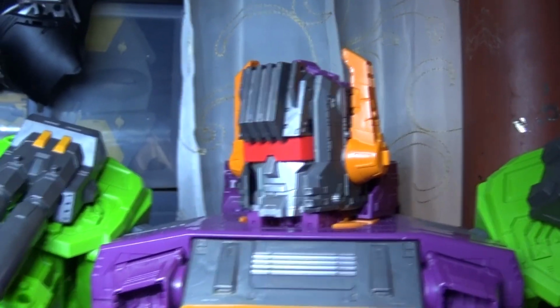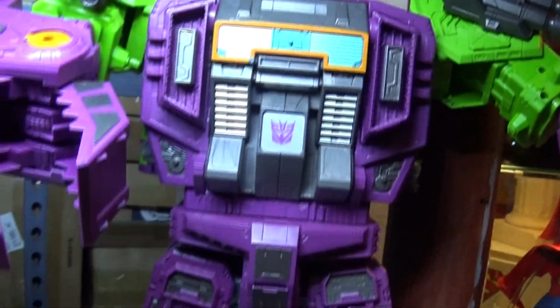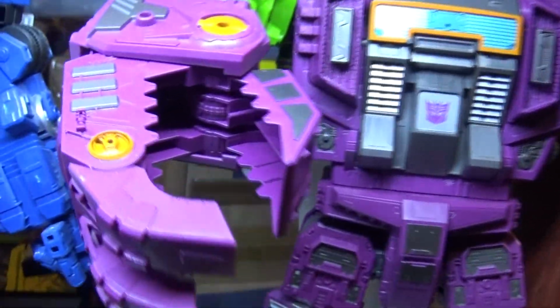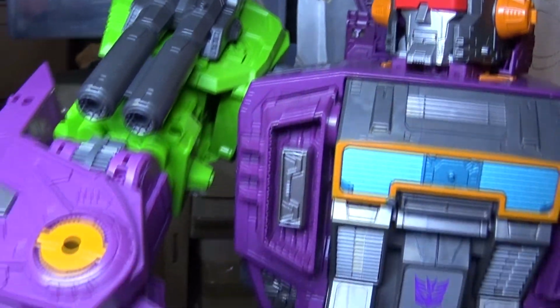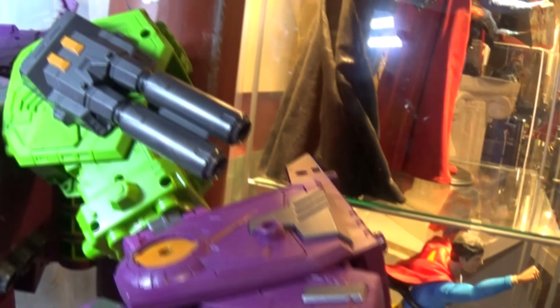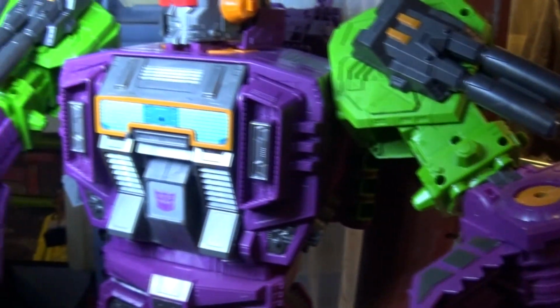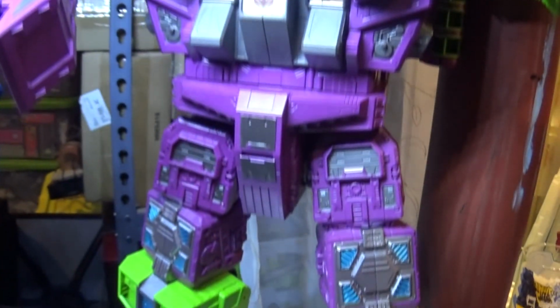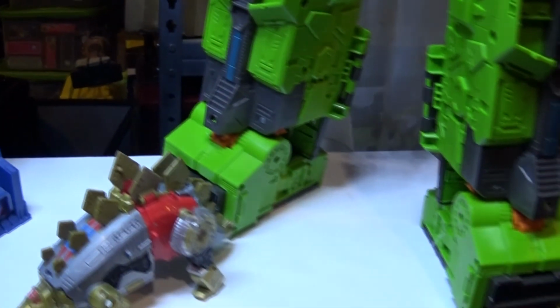There's a nice shot of his head looking absolutely stunning, and I'm just going to pan down real slow. There's his Decepticon logo there, his awesome claws. Hopefully this isn't too washed out for you guys. Hopefully it's just perfect, actually, as far as the lighting goes with the shooting. But yeah, he looks absolutely stunning. These guns come with a barrage of different laser blaster effects I don't have on them right now. Again, this isn't a review, guys. I'm just showing off my stuff. But he looks really awesome.